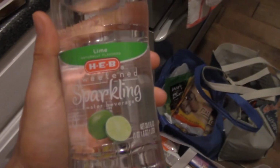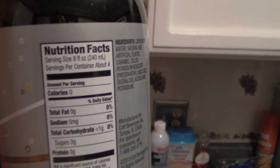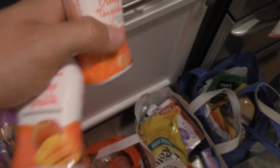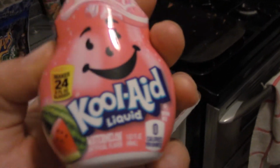Got some of these sparkling waters, calorie free. Oh, check these thingies out right here. Orange cream soda and chocolate chip cookie. These are also macro calorie free. Got some of these water flavorings. And I actually found my favorite ones, which are the Kool-Aid watermelon. These right here taste like a watermelon Jolly Rancher.